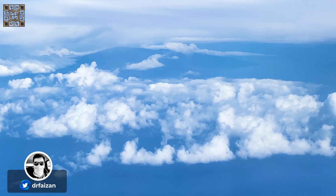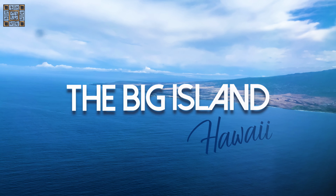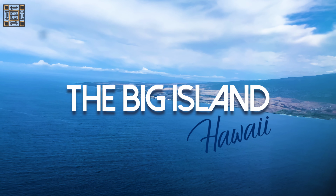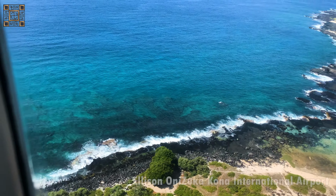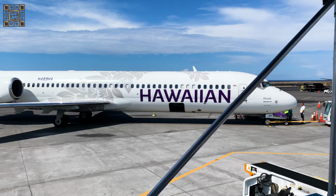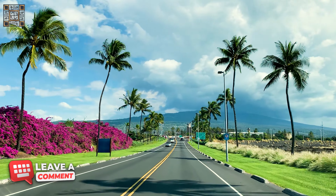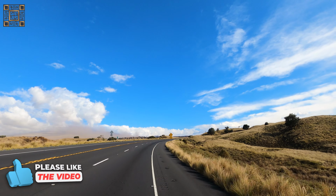Our next destination is the biggest of all the Hawaiian islands, the Big Island. Taking a 40-minute flight out of Oahu, we landed at Ellison Onizuka Kona International Airport. The beauty of this island starts to speak for itself right away. Getting off at the airport and heading straight for Mauna Kea.